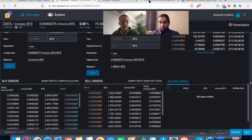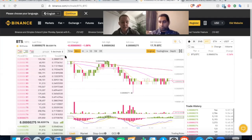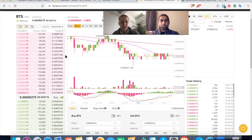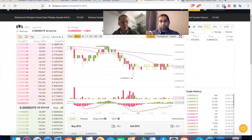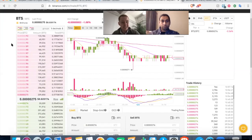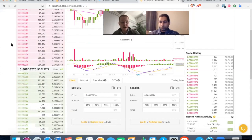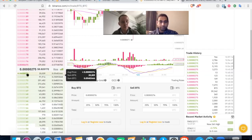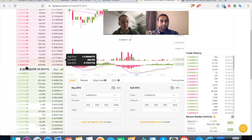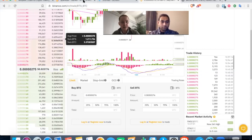Now, the BTS BTC market, there are a lot of different exchanges that are trading that. So you've got Binance as one example here, which I brought up. Here in Binance, you can see that the current price for BTS to BTC, which is basically the same thing as what we've got with SparkDex BTC, you've got the price here of 275 and 274. So that's where the ask and the bid is at the moment.